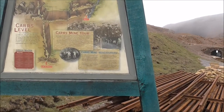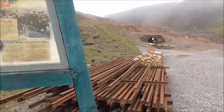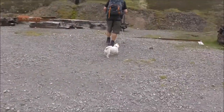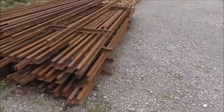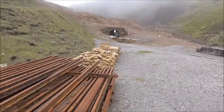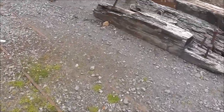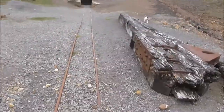Well, this is Carr's mine. There's a lot more old stuff here. Part of the old line that went into the pit. And still, we've got the ends over here where the tubs went, sitting on the way down.